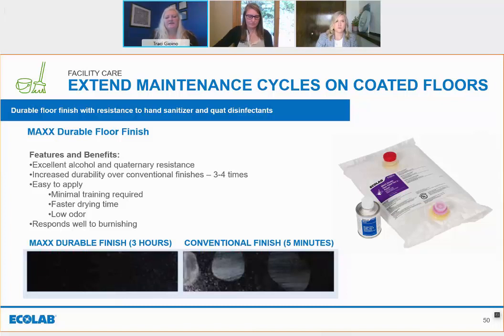Max Durable is applied like a traditional floor finish, so no additional training is required. With faster dry times than a conventional finish, you can complete a hallway or room in half the time. The low odor profile allows maintenance to take place in facilities that don't shut down or where odors cause disruptions, like hospitals and care centers.